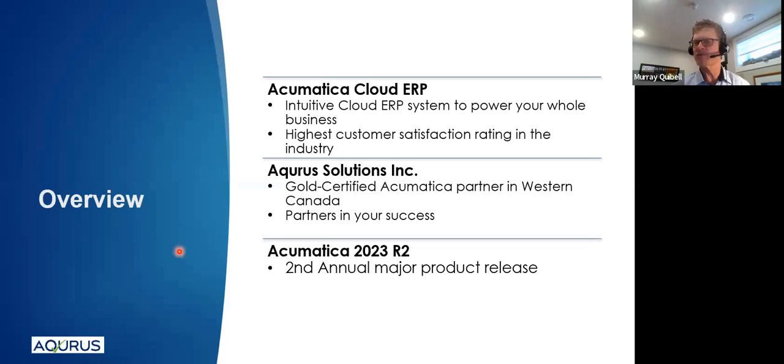So just from an overview, so who's Acumatica? Acumatica is an intuitive cloud ERP system to power your whole business. So what you'll see is it covers off all aspects of business, starting at its core at the GL as finance, and then getting into the areas of your operational areas. Acumatica is the highest customer satisfaction and the biggest, fastest growing mid-market ERP system.